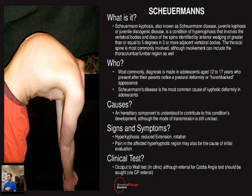Yeah, so if you get a young adult in your clinic, they'll have a lot of restriction in that region. And remember, she had a bit of a pinch as well in her thoracics when she extended her spine. So again, the picture here is obviously quite extreme, but you would notice hypomobility in that region. Okay, so a hereditary component is understood to contribute to the condition. Any treatment possible? Not really, Peter. Not that we can do anyway.